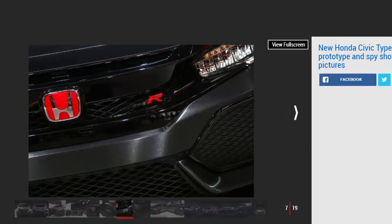Auto Express understands the car will be powered by a tuned version of the current 2.0-liter four-cylinder turbo. Current performance figures of 306 bhp and 400 Nm of torque are expected to increase to around 340 bhp and 450 Nm. The official 0 to 62 miles per hour time could drop to around 5 seconds, 7 tenths of a second quicker than today's model.